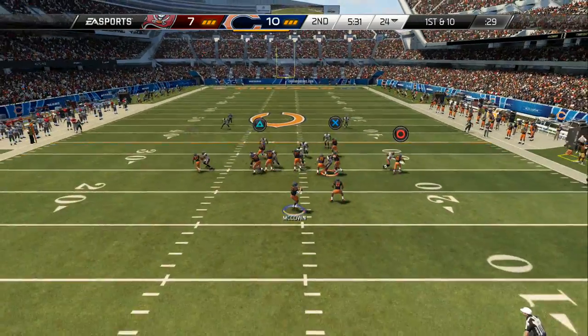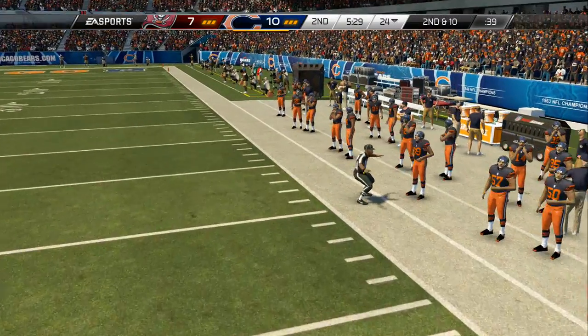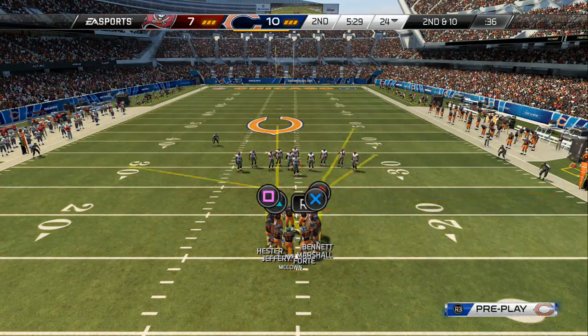They come to the line, and it's first down. Throws to the right, and incomplete. Now the defense got away with one that time. It wasn't a good play on their part. It was just bad timing by the quarterback and receiver.